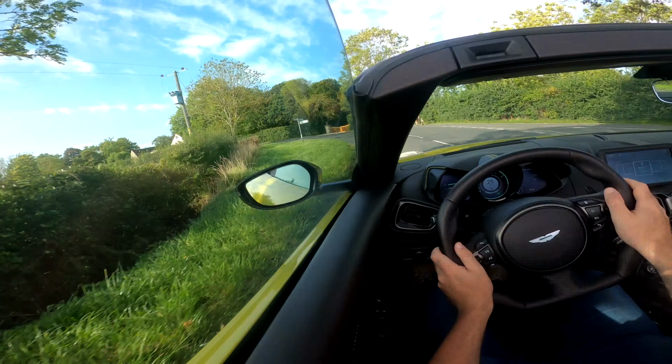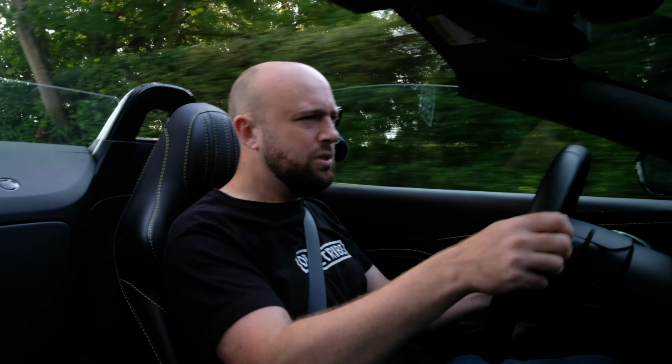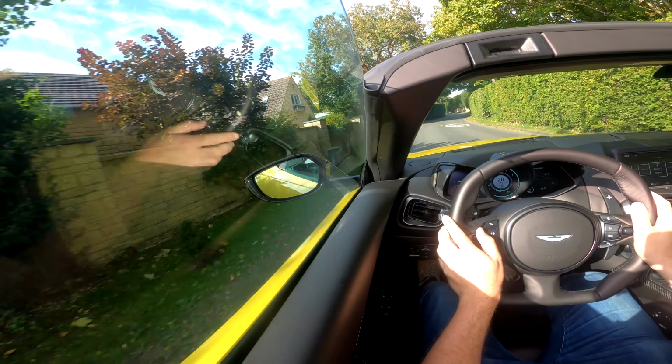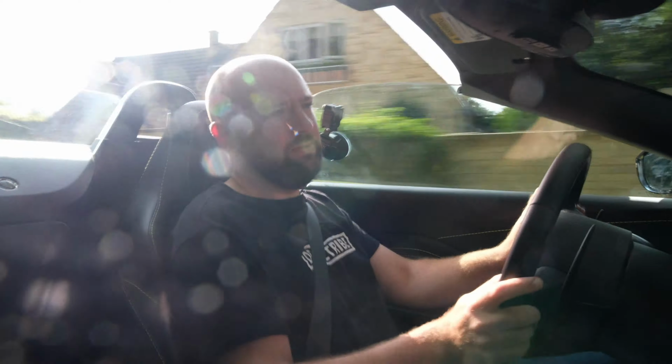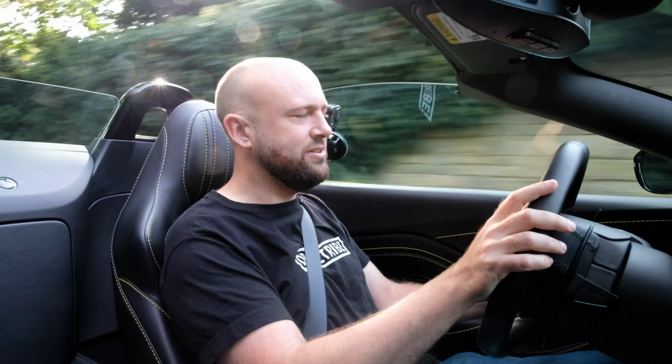When you're in Sport Plus mode, it barks and crackles. Not the dog, the car. It's incredibly loud. Steering is, well, it's not bad. It's got the same kind of feeling that the DBX had. Direct, if a little bit lacking in feel, but again, name a modern car that hasn't gone down that road. It's very easy, it's very accurate, blah, blah, blah.